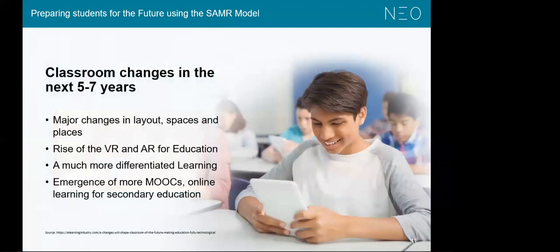Okay, so moving forward, classrooms in the next 5 to 7 years would probably have these characteristics. These changes can become very, very aggressive in the coming years. And perhaps, in an article that I have read, these are some of the major changes that might happen in the next 5 to 7 years. More changes in the layout and spaces and places of classrooms. Even the layout of classrooms now is changing. It's no longer the traditional look and feel of the classroom.